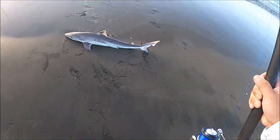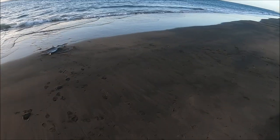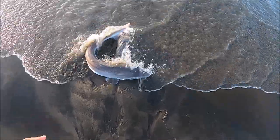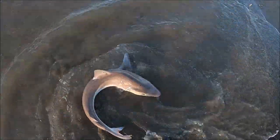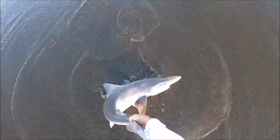Ow! He went my leg! Oh my god! Oh man! Are you kidding me? I'm all over the place! Alright, so I landed my first fish on the live bait. Not the wanted species, but a fish nonetheless. He's going back to live for another day.